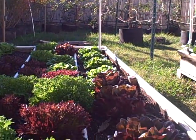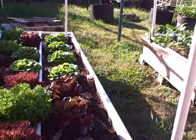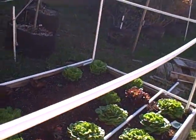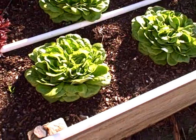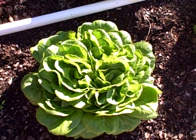This is my experiments with growing this particular variety of lettuce, to take some samples down to local restaurants and see if they want them, and see if I can start maybe making a business out of it.